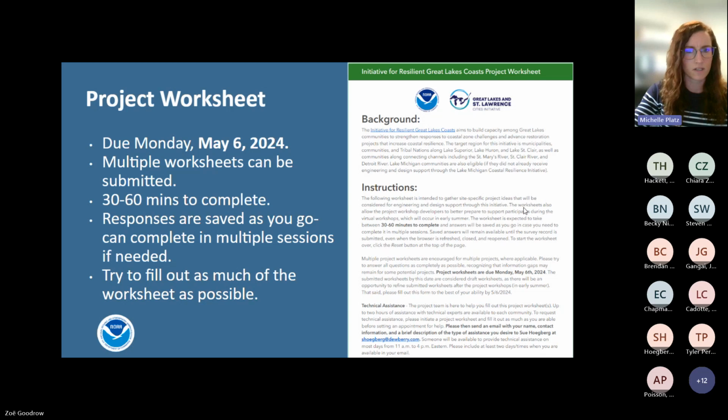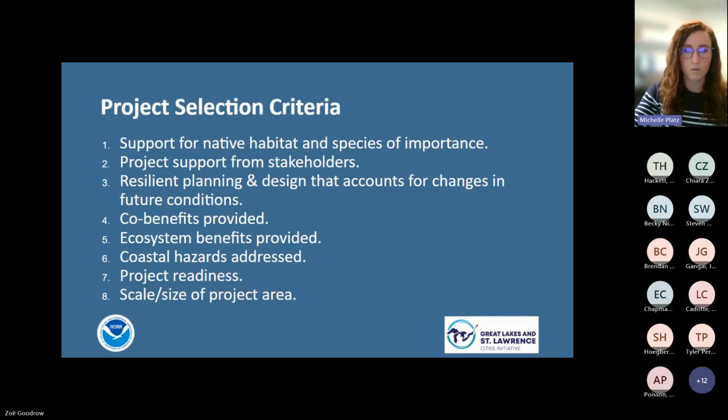Go ahead and advance to the next slide. And then we also wanted to highlight the project selection criteria. So projects will be evaluated for the following criteria based on the information provided in the worksheet, as well as supplemental national data sources that provide additional community context.